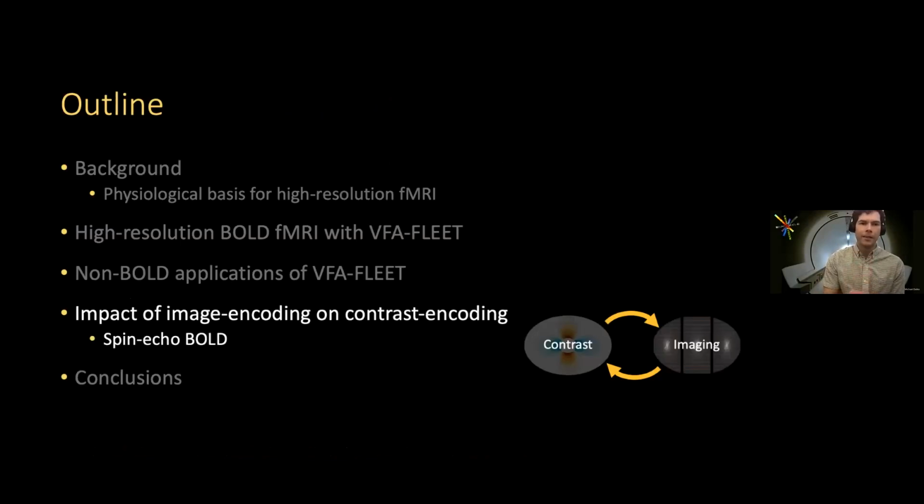Okay, so now I've discussed a fair bit on the pulse sequence and the acquisition side of things. I also wanted to spend a bit of time now to study this interplay of the image encoding, the pulse sequence side, and also the contrast encoding that we perform, which is more from the biophysical and physiology side of things, with a particular emphasis on spin echo BOLD.